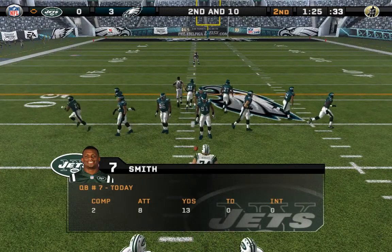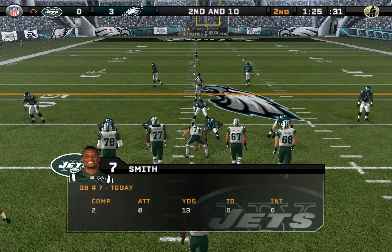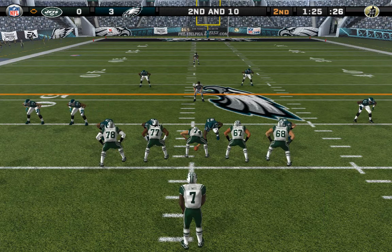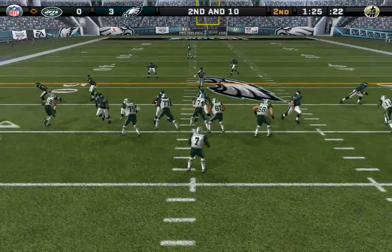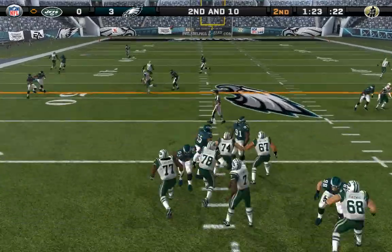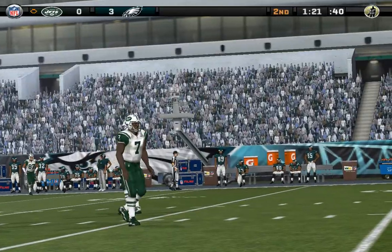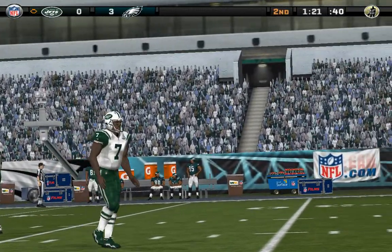Second and 10. Ball on the 42-yard line. The Jets line up in a five-receiver set this time. Going long to the left. This pass is incomplete. Not one of his better throws, missing long. The intended receiver on the play.